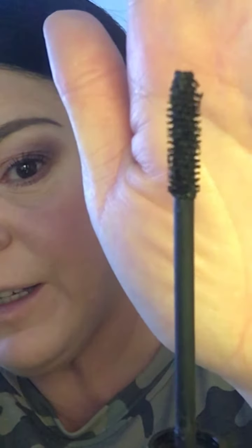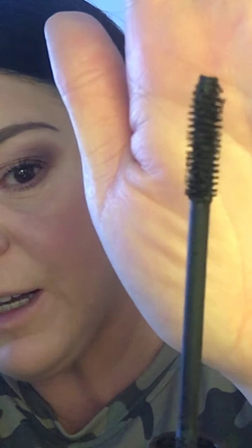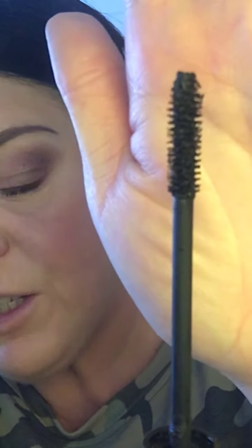Sometimes my eyelashes kind of stick together because they're a little bit thick. But I just love this mascara. And if your eyelashes do stick together, I'll show you this wand now. This wand is really nice because it has a nice little brush on it to make sure you get all of your lashes. All right, so we're going to go back to the other eye.